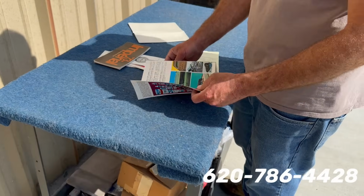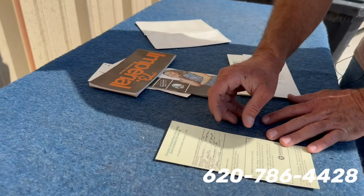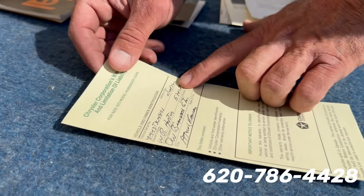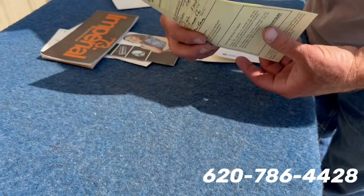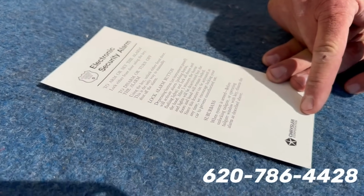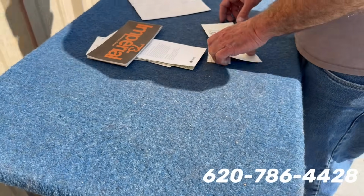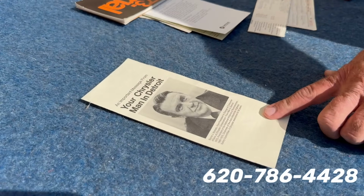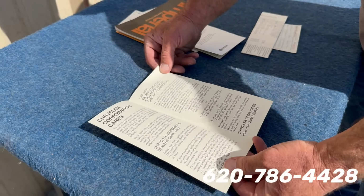There again, original literature still with this car, been in there since October of 72. Check this out, the warranty card. The original warranty card, November 22nd of 72, with the dealer's name on it. Electronic security alarm, the Chrysler electronic security alarm. An important message from your Chrysler man in Detroit, Brian Nichols, Vice President in charge of Consumer Affairs at Chrysler. Chrysler Corporation Cares talks about the dealer base.